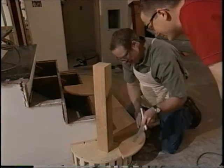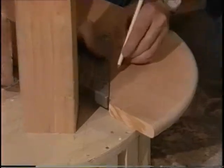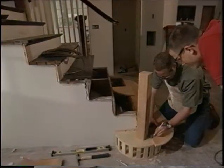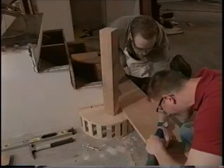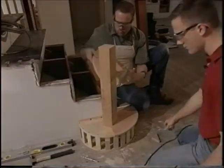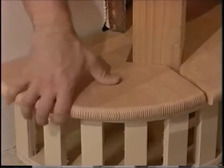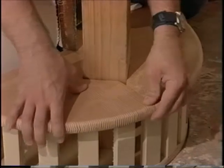What happened? What's going on? I measured this distance, but I didn't measure this distance behind it. We're just gonna cut it back a quarter of an inch or so. Your turn. Next, a curved return is fit to the back of the tread. Beautiful. Nice job, Philip.